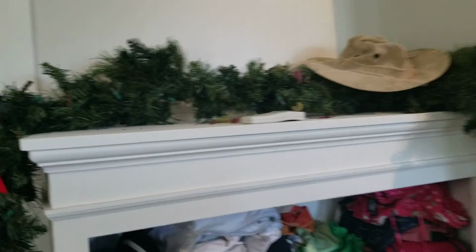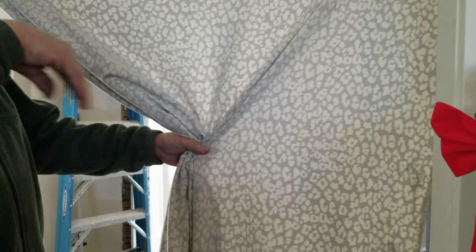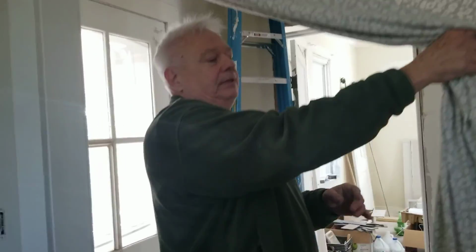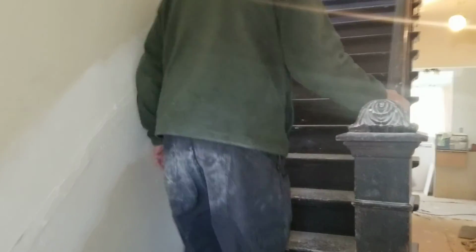Nice little built-in shelf right there. Mm-hmm. They have one on each side of the fireplace. Yeah, that's neat. These will remain just openings. There won't be any doors or anything on these. So it'll be open to the house. Right. Go ahead. Where do you want to go next? Right up there. Yeah.